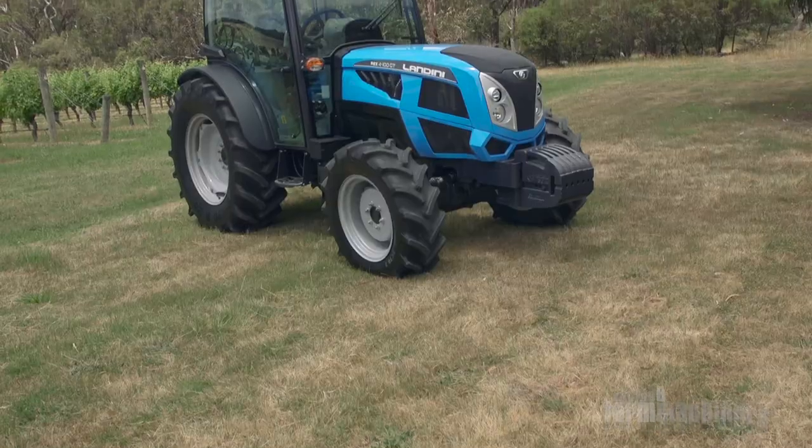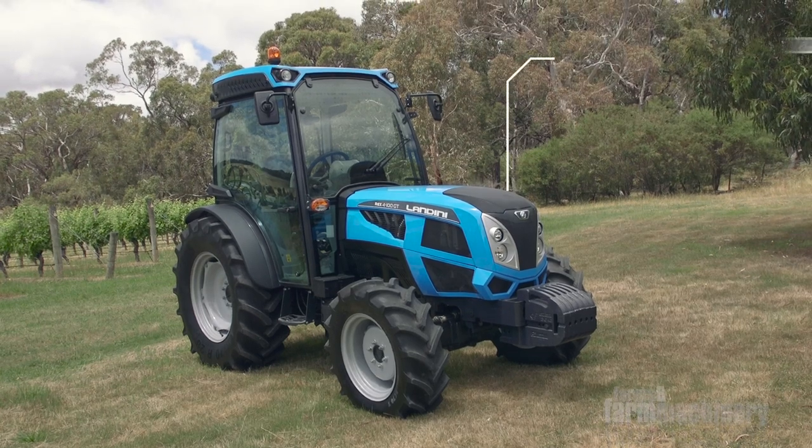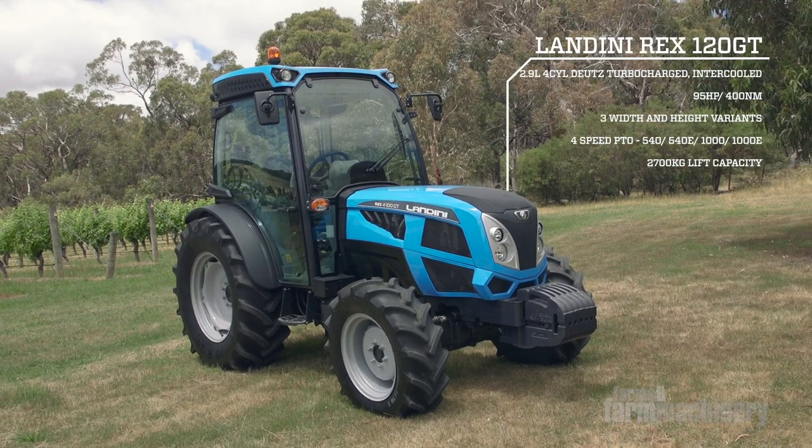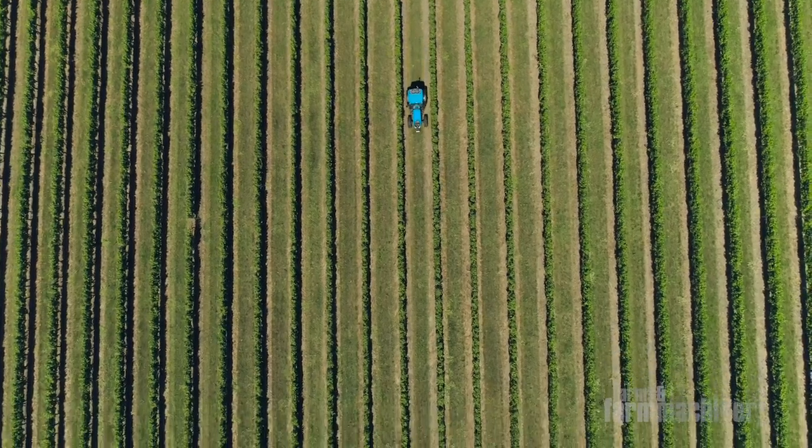Righto, we're here with the new Italian Stallion from Landini. This is their brand new Rex 4100 GT. Under the bonnet we've got a 2.9 litre four cylinder engine from Deutz, 100 horsepower and an ample amount of torque. The Landini Rex 4 is probably the equivalent of a Jack Russell dog. It's small, it's yappy, it goes alright.